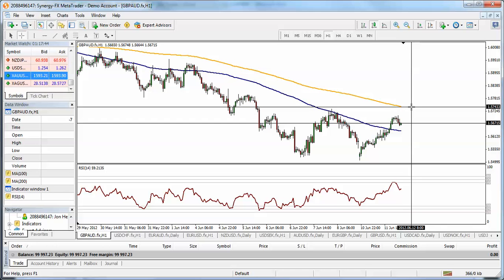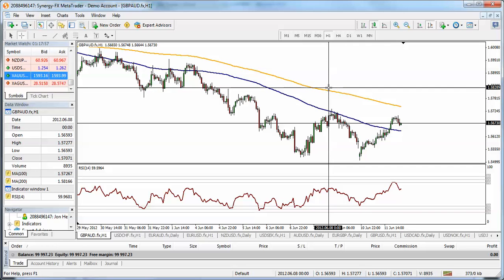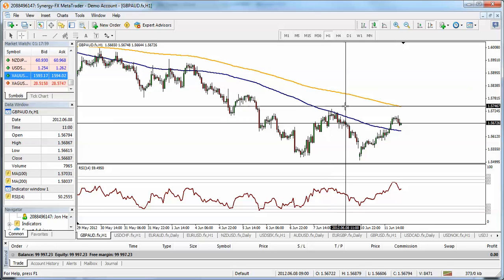However, if we do start to push to the upside, obviously the 200 hour moving average is going to be a nice target. This is about a 70 pip trade. So if we do start to see movement toward the upside, I do think that'll be the first level that I'm looking at in terms of targets.